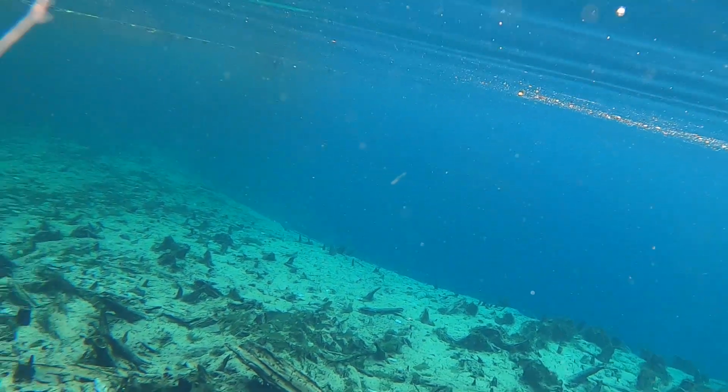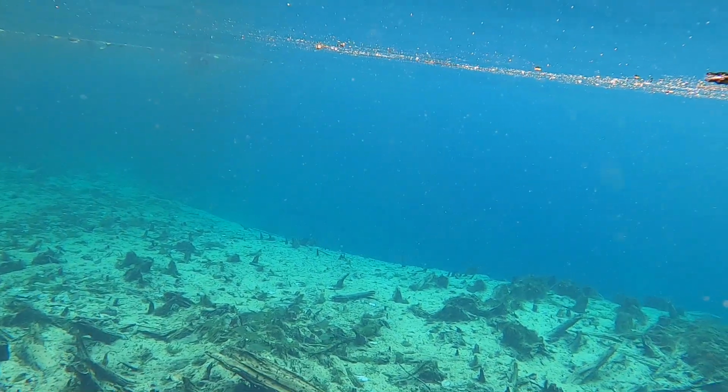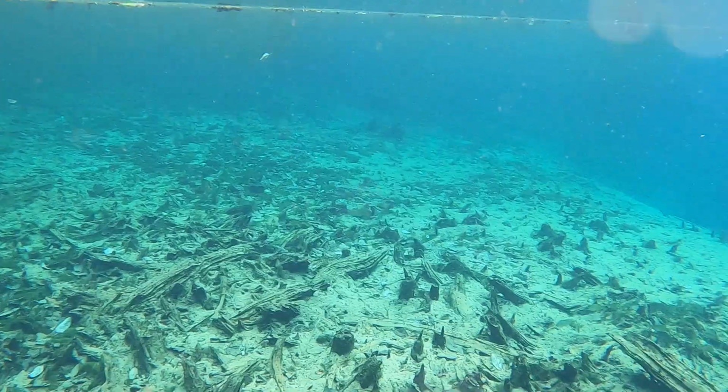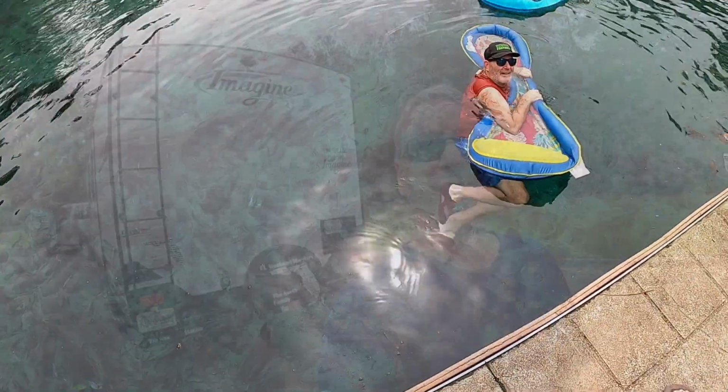The spring is really clear. The bottom of the spring is covered with dead old cypress trees. There was a couple out swimming in the middle of the spring and they had a mask on. They said they couldn't see the bottom of the spring, so they think it's over 50 feet deep. We didn't see a whole lot of fish, but it looks like a great place to go scuba diving. Yeah, all Florida Springs are 72.